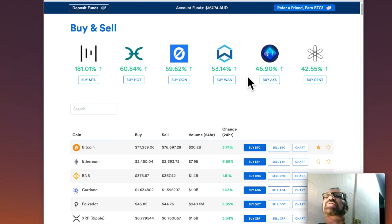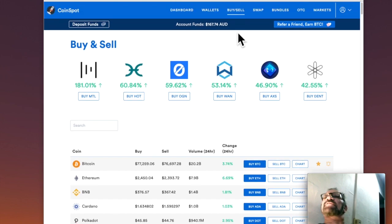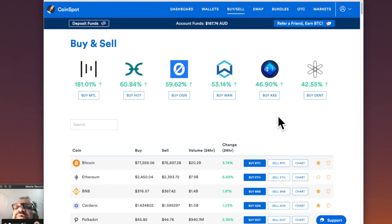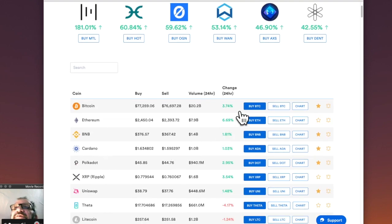Just want to cover Bitcoin and altcoins, and how Australians can get involved. To start with, you can see I'm a real person. The tricks I found with Bitcoin and altcoins, as you can see today, they're all in the green.